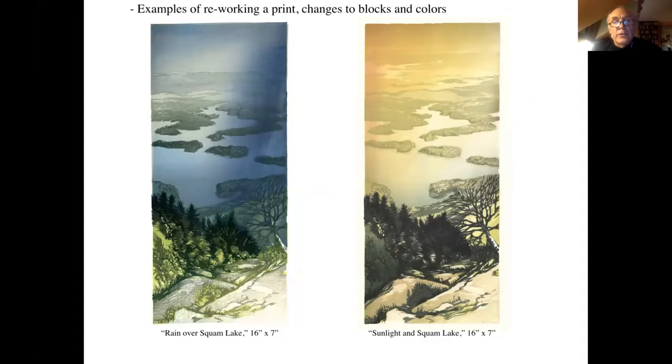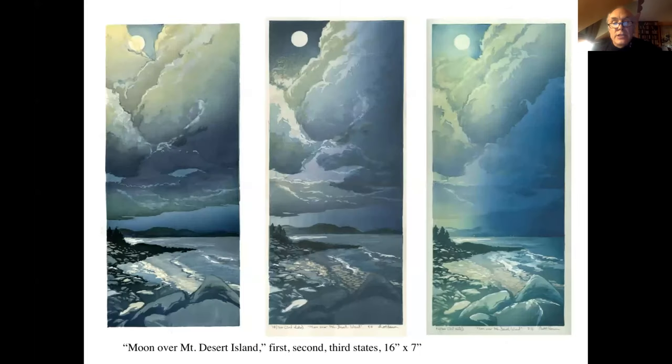Here's showing this evolution of a print, where I ran it as this rain over Squam Lake, and the main change is just a color change, but we do have one or two different blocks involved in the one on the right. This also shows how I've sometimes tweaked and messed with prints. On the one on the right, I got these little lights on the far horizon, and I changed the moon, and there's a block that prints a big dark across the sky.